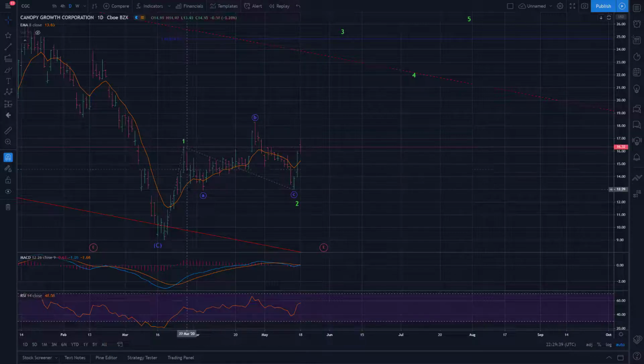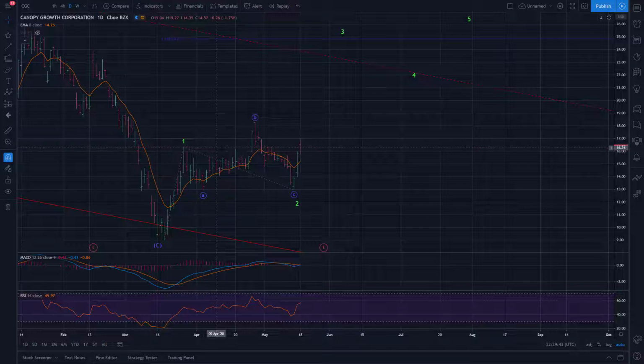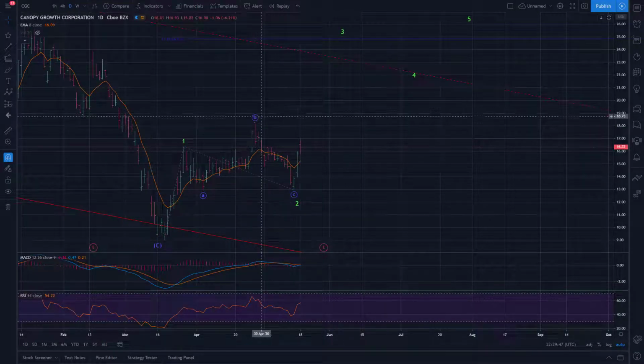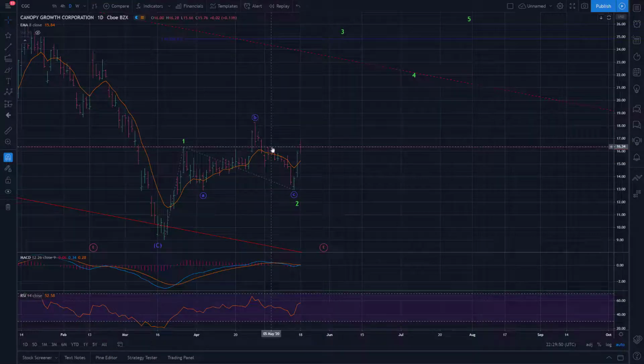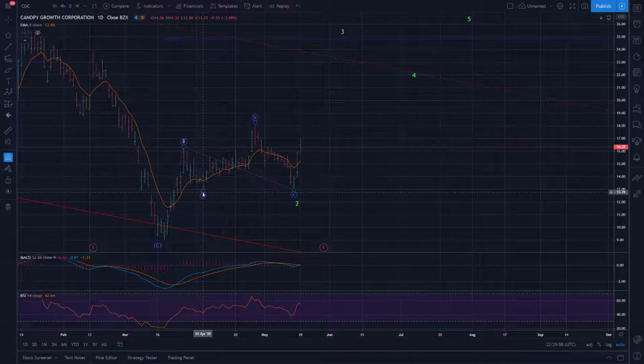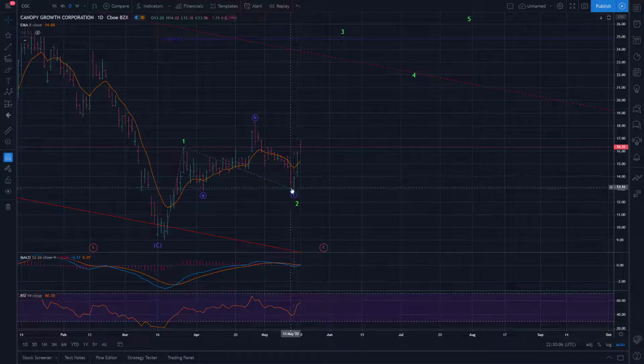So we had kind of a three-wave move down for what I'll call an A. Then we had this three-wave move up to a new high in B, and then it looks like a little 1, 2, 3, 4, 5 down for C. And you can see it would have been an expanded flat had it taken out this level, but it actually kind of made a double bottom. So that A wave low was at 12.88, and we actually only went down to 12.95. So a slightly higher low.